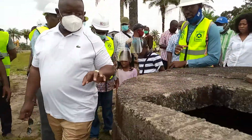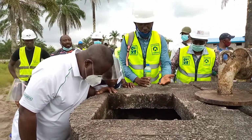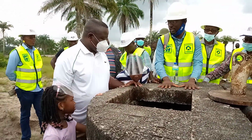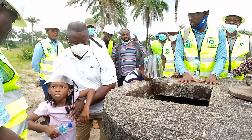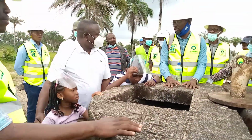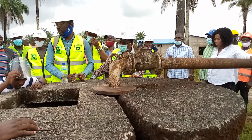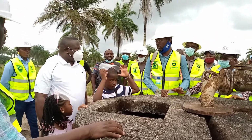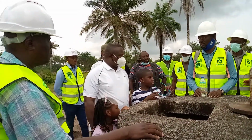Because the turbidity is low, once we abstract all the water from the well and we do the remedial works on the well, the turbidity is low, so we are only going to do disinfection. The one that has a lot of treatment will be lot 3, which is the desalination. For this one, because turbidity is very low, we'll just do disinfection and we supply. That means the water is clear. You don't need to clear it because it is clear.